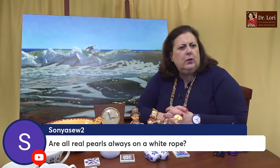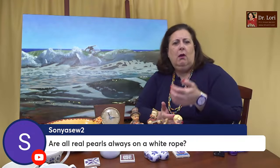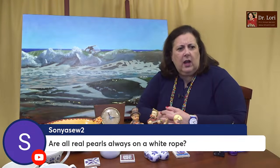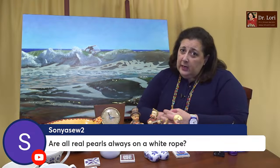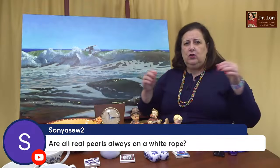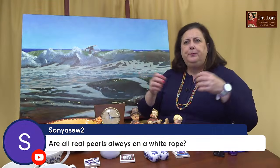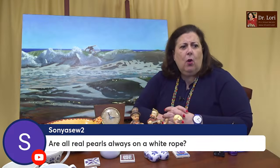Are all real pearls always on a white rope? Well, that's a good question. No. I have a strand of pink pearls that are not on a white rope, and they are real. Yep. And black pearls are usually not on a white rope either. And what you're calling a rope is actually a silk strand. They're actually silk threads. So, yeah, all real pearls.